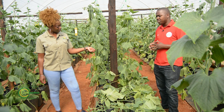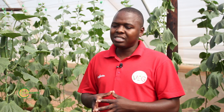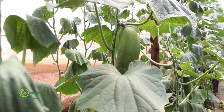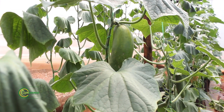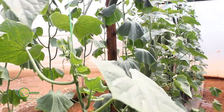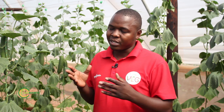So the advantage of using this type of system is that you are not prone to soil-borne diseases. As you can see, they're using plastic bags here with pine bark, which means this is a neutral media, so they've eliminated the chance of soil-borne diseases. On top of that, it allows you to maximize your yield, in the sense that whilst the plant is trellised, you're able to count your yield before you've harvested the whole crop.